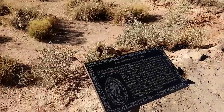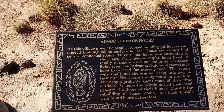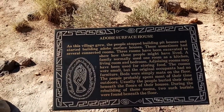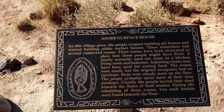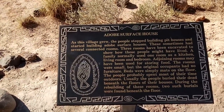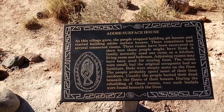This is an adobe surface house. As the village grew, the people stopped building pit houses and started building adobe surface houses. These sometimes had several connected rooms. The rooms have been excavated to show how these people might have lived. A family normally used one room as a kitchen, living room, and bedroom. Adjoining rooms may have been used for storing food. The rooms were small, but the occupants had no furniture.